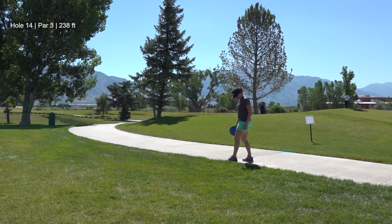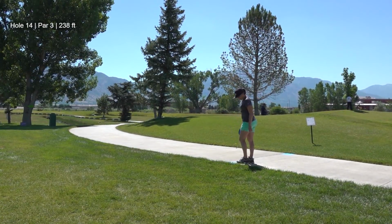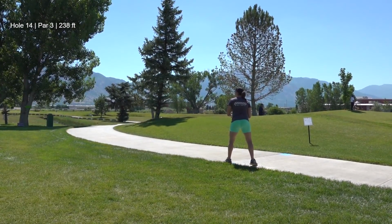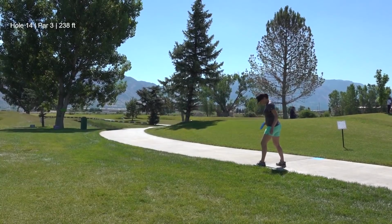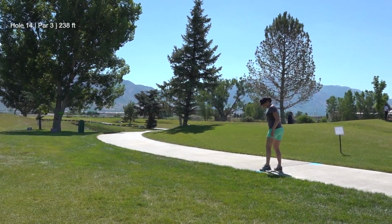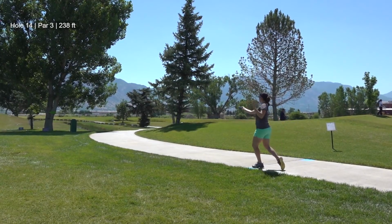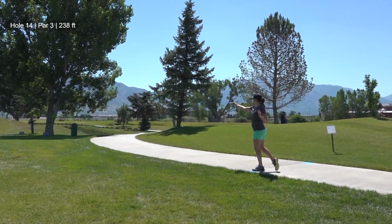So this one is a flick around that tree. That is a Mando tree straight ahead, and you can see there's a bright yellow arrow pointing to the right. So you have to hyzer around to the right of it, and there are sand traps to the left of the pin. It's only 238, so it's kind of a chippy shot.